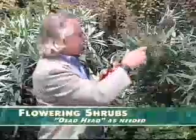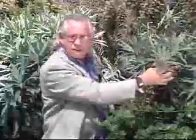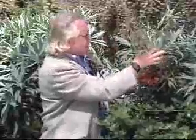We use pruners, again, not hedge trimmers. And the idea here is just to remove the part of the plant that has the spent flower, the part that doesn't look good anymore. And we're just going to cut just under the outline of the plant so that the new growth will come out and fill in the outline of the plant.